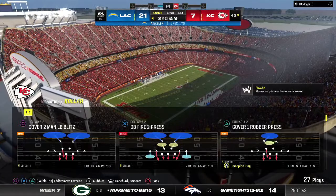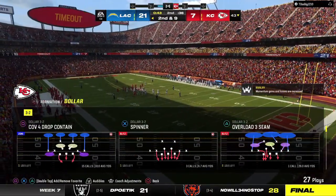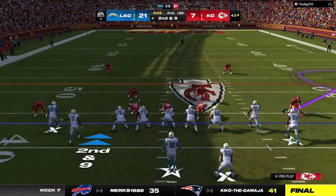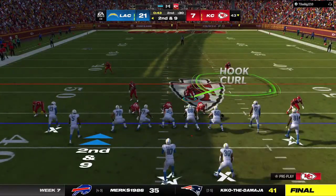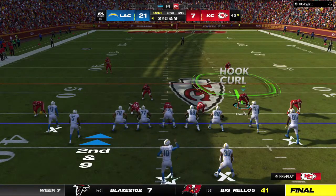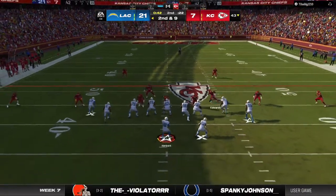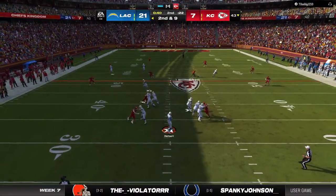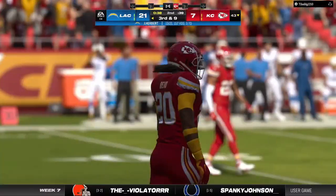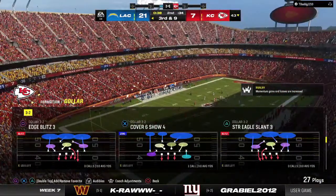The Chargers going to signal for the first of their timeouts as they'll stop it with just over 40 seconds to go in the first half. 2nd and 9. Justin Herbert looking to pass. Going up top. And that's going to be incomplete. Good effort there, trying to take a shot, but it's 3rd down.